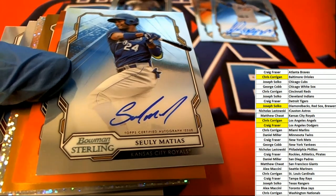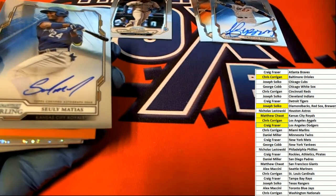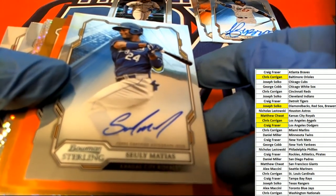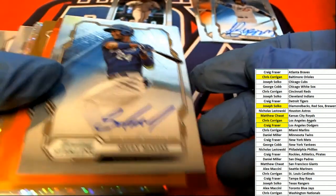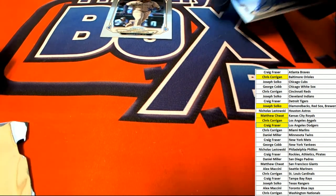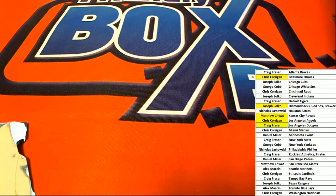Matthew C. has this one, and Craig has the other one. So my apologies, Craig. You still have the Santana. It's just been pointed out to me that this was a Royals. So nice going, congratulations, everybody, in the box break of Sterling Baseball. Thanks, Mr. Volpick, for pointing that out. I appreciate it.